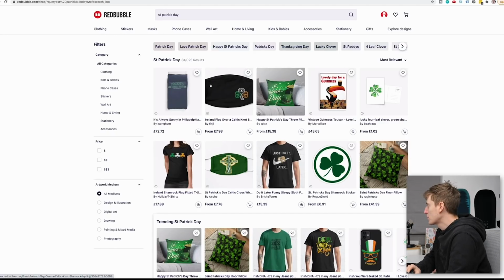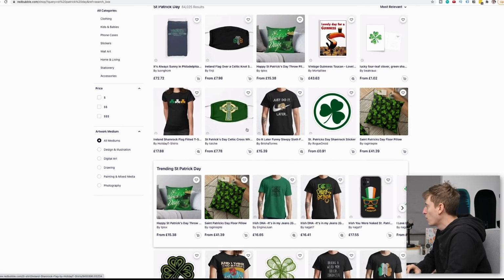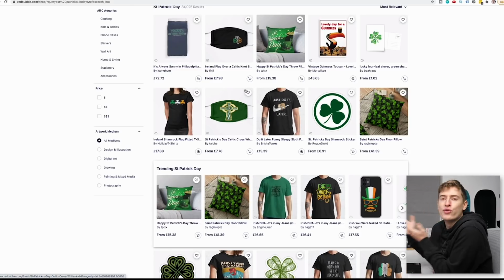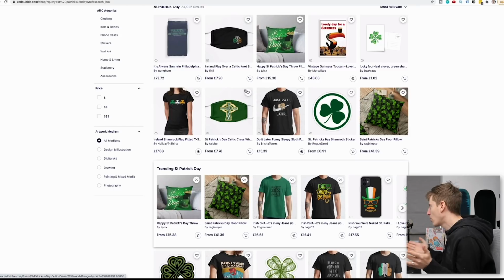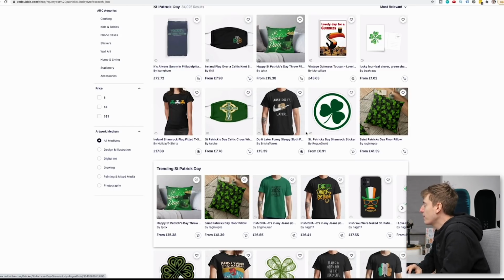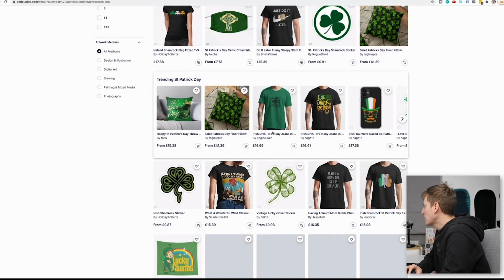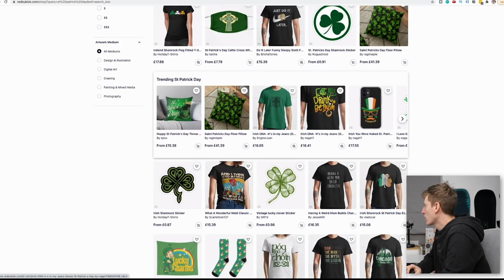So starting with St. Patrick's Day, let's have a look at some designs that really stick out to me. We're going to ignore this Nike one because Redbubble, remove this design, please. My gosh. How many videos do I have to feature this design before Redbubble actually take a hint? Anyways, so some designs that I really like. So Eat, Drink, and Be Irish, or Eat, Drink, Be Irish. That is a great design, okay?